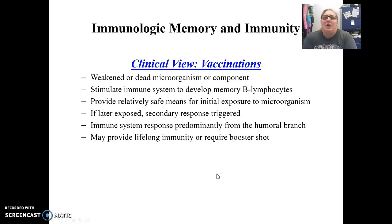So the last thing we're going to talk about are vaccinations and some disorders associated with our immune system. Vaccination is a way that we can produce artificial active immunity. We use attenuated microbes. An attenuated microbe is a weakened or a dead strain of the microbe, but it still elicits an immune system response. So when you get that vaccine, you're able to produce memory cells without actually getting sick. And then anytime you come across that pathogen later on, you'll produce new memory cells.